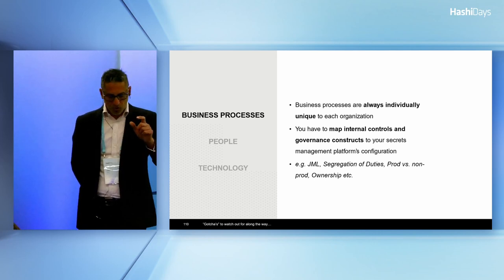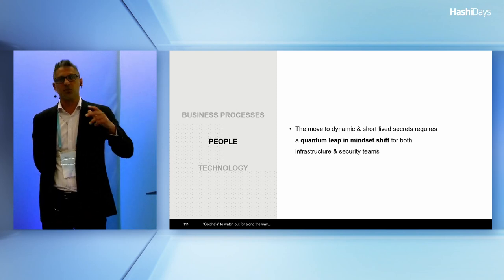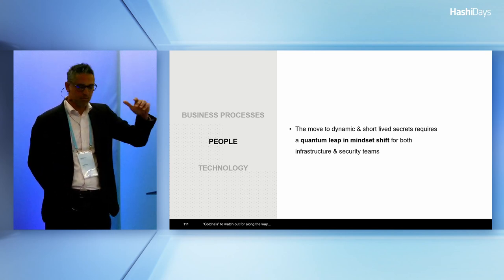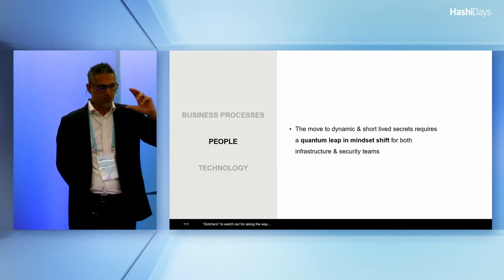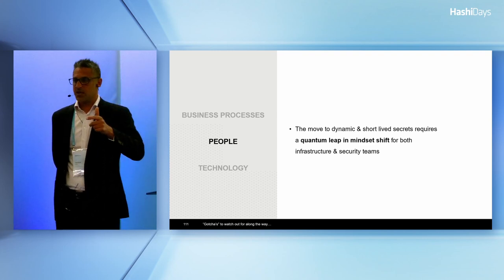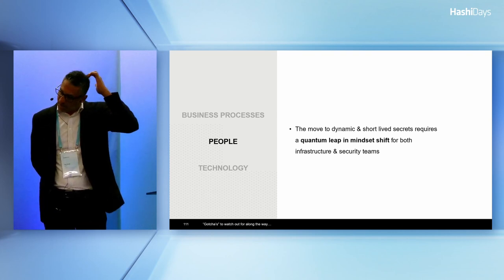That also is a bit of a mind shift for the CISOs and the other security, IAM, governance, and crypto teams to get their head around. The ephemerality of secrets is quite a quantum leap, right? So I'll give you an example.